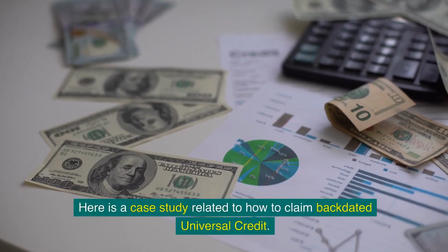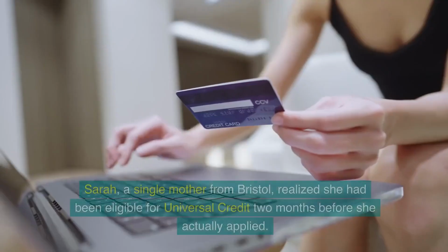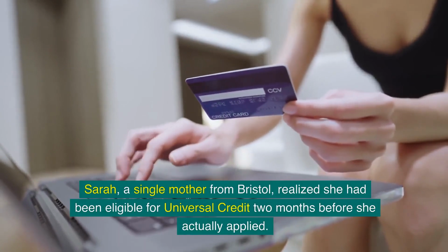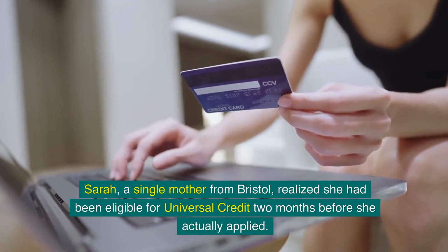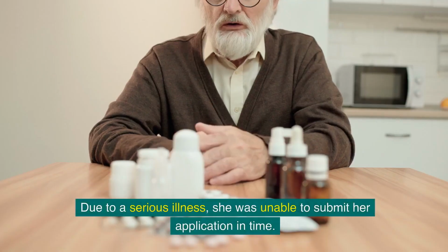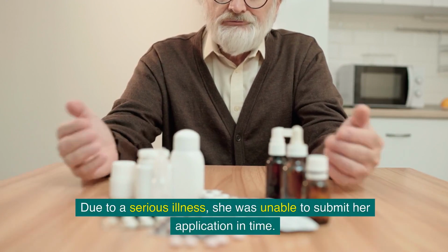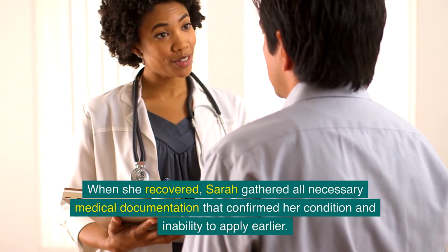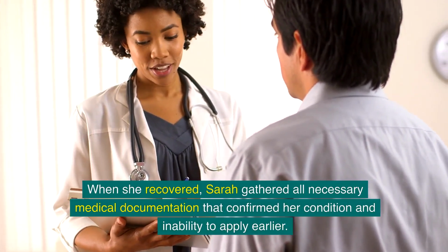Here is a case study related to how to claim backdated universal credit. Sarah, a single mother from Bristol, realized she had been eligible for universal credit 2 months before she actually applied. Due to a serious illness, she was unable to submit her application in time. When she recovered, Sarah gathered all necessary medical documentation that confirmed her condition and inability to apply earlier.